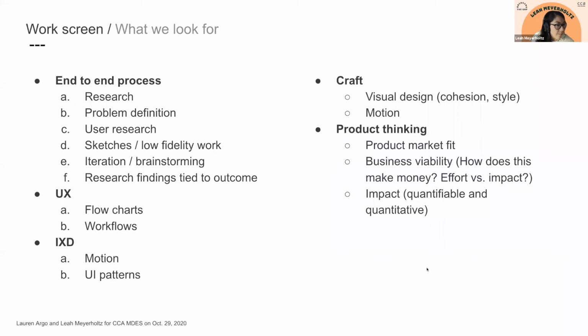Thank you. Okay, so for the work screen, this goes back to what Lauren was talking about earlier. We're looking at that end-to-end process. Like, did you do the research? If this is a portfolio project that isn't for an actual company, you should still do research and use those insights to drive outcomes, because then you can take that thread of what you learned and tie it into every step of the process.